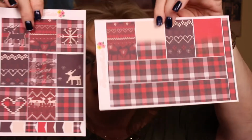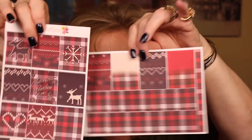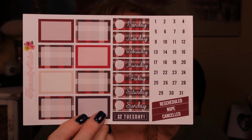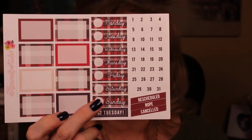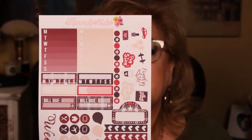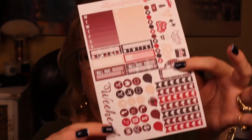And then, of course, the bottom washi and filler washi pull together the boxes, the full boxes, so well. But this doesn't have to be Christmas. It doesn't really have to be Christmassy at all. And then, of course, there's the half boxes. I like that hers are more squared. And then the day of the week headers and numbers. And then there is some sidebar stuff to use, the Monday and all these little pieces here and these little pieces, the weekend banner.